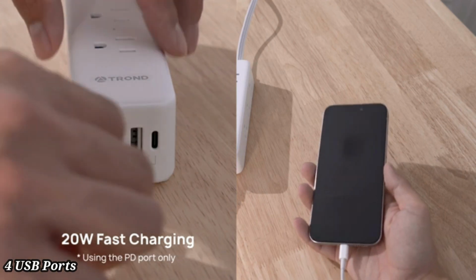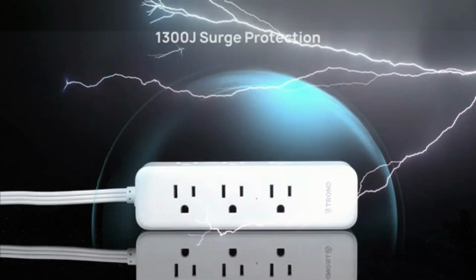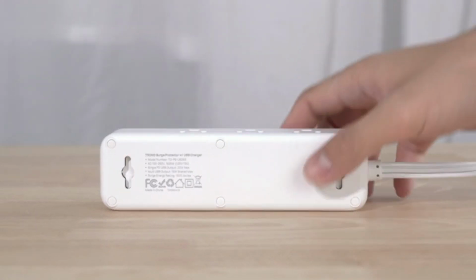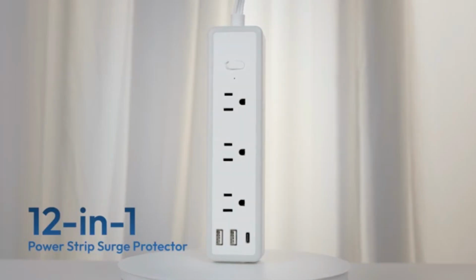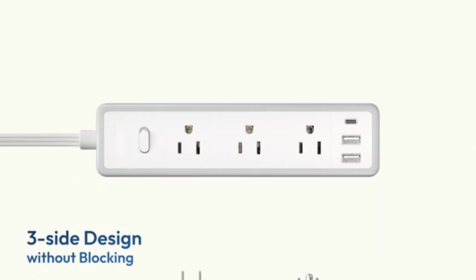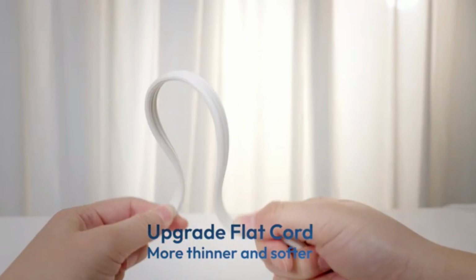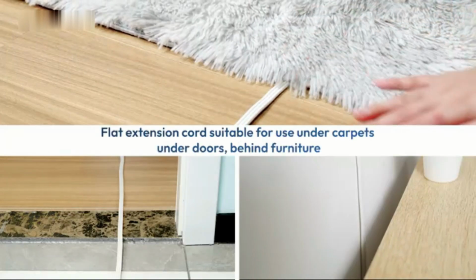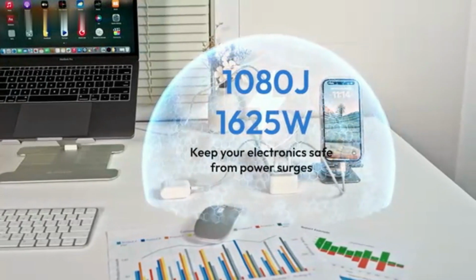4 USB ports. This 6FT surge protector power strip offers 8 widely spaced outlets, perfect for accommodating large plugs and adapters. It also features 4 USB ports, allowing you to charge multiple devices simultaneously, including smartphones, tablets, and other USB-powered gadgets. With 2100 joules of surge protection, it safeguards your electronics from power spikes and fluctuations.